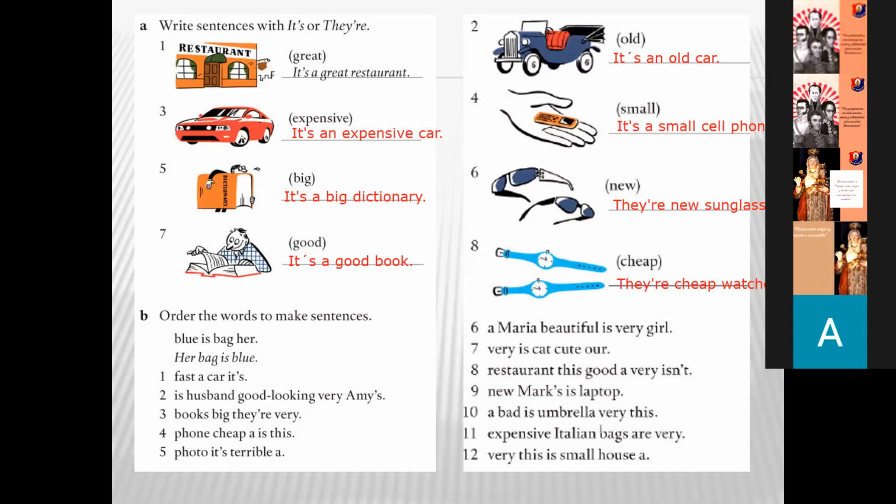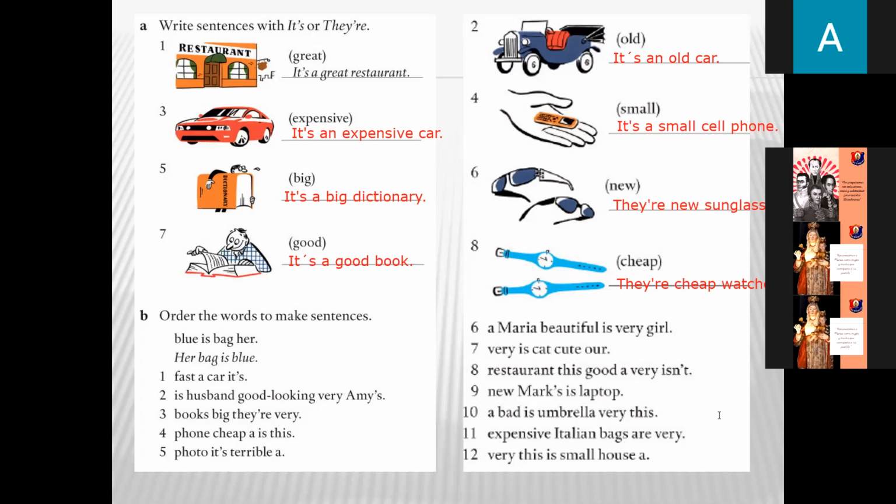Okay, somebody, number 10. Let me see. Daniela Navarro, come on, number 10. Miss, lo número 10, ¿verdad? Yes. This bag is umbrella very. Okay, that's wrong. This is a very bad umbrella.